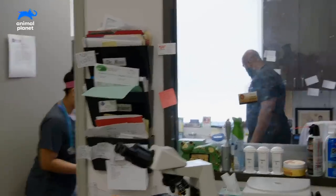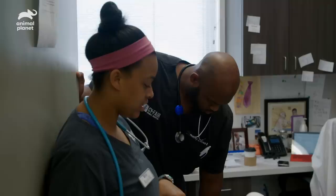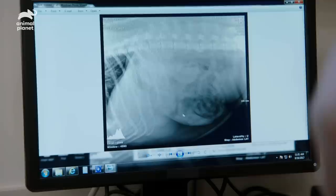We have Layla here for you. Now, she hasn't been eating, but she's been drinking. They want us to run an ultrasound on her liver and spleen. Layla is a dog that's been referred to us from another vet. We've received some preliminary blood work results and a copy of her x-rays. However, they didn't have all the necessary equipment to complete their diagnosis.